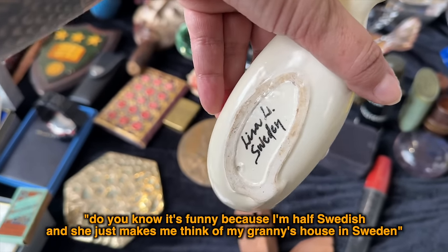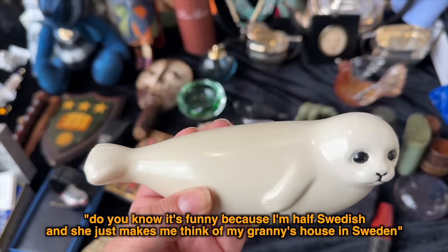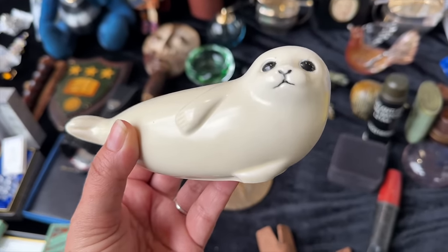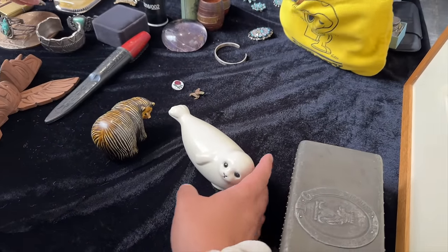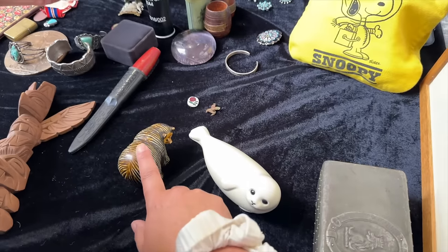Do you know it's funny, because I'm half Swedish. Are you really? And she just makes me think of my granny's house in Sweden. Well, that's so honestly cute. Mary's going to get both the Lisa Larsons. I'm excited for you. We're going to have twin bears. I have this one.